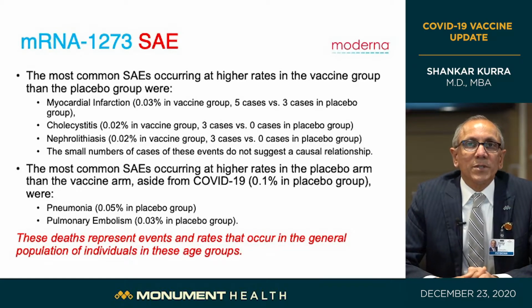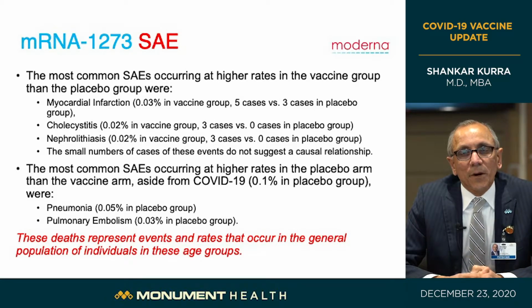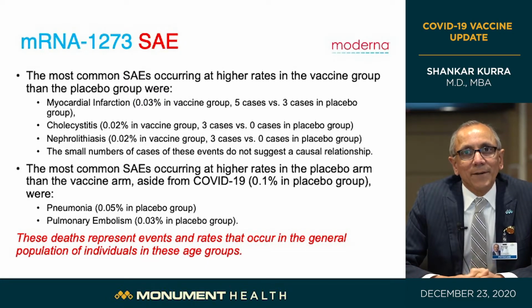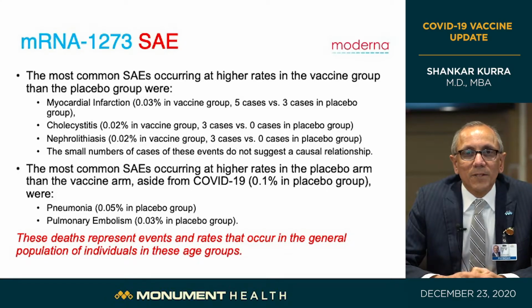So what were those severe adverse events? So let's start with the vaccine group. In the vaccine group, myocardial infarction or heart attacks, 5 cases were reported versus only 3 cases in the placebo group, or the group that got the saline shot. And then cholecystitis, which is an inflammation of the gallbladder, 3 cases in the vaccine group, no cases in the placebo group. Nephrolithiasis, which is kidney stones, 3 cases in the vaccine group, 0 cases in the placebo group.